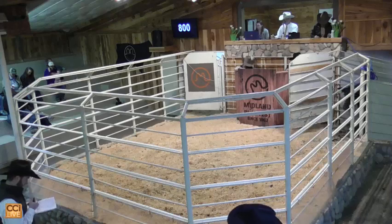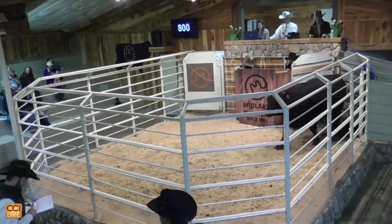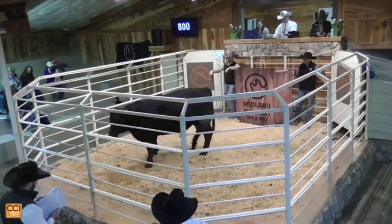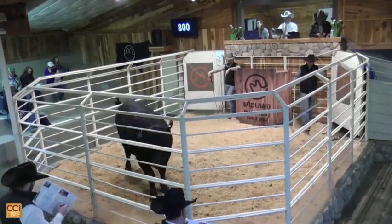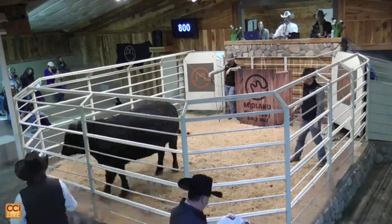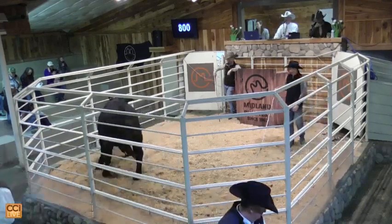Lot 639. Now we'll go to 800. Another good bull right here. Here's a hero. Is he big? Is he thick? Is he good? Look at that bull, negative RFI. Now 4.